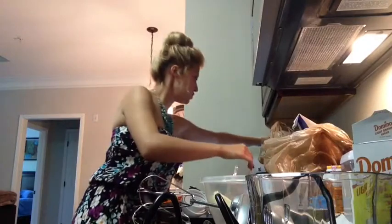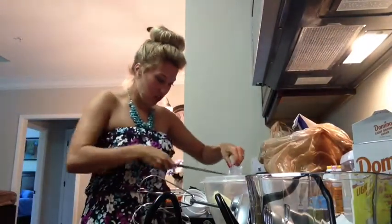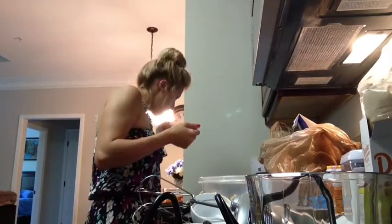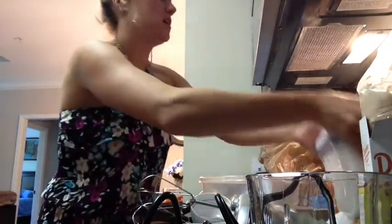When you don't have scissors, use your giant kitchen knife to cut open your bag. I'm just kidding. Don't do this if you have children or want to keep your fingers. 1, 2, 3. And you also need 1/4 cup of regular sugar.